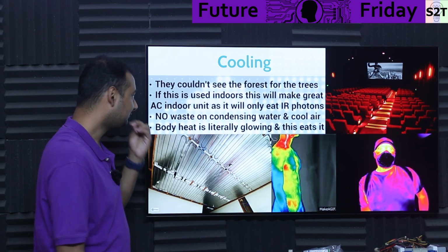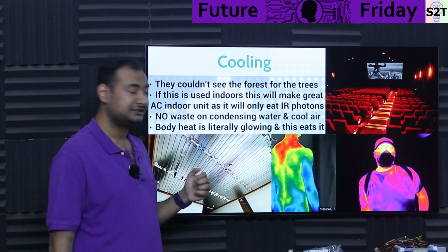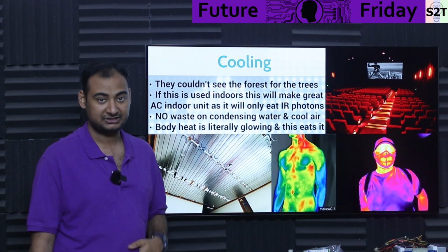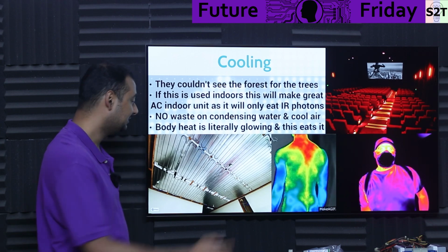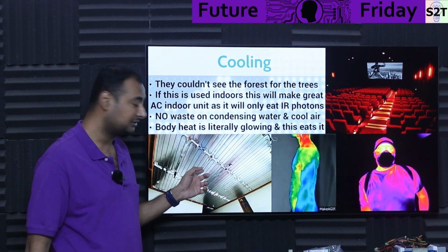So how can we solve this? Well, what do you have? You have a panel, a coating that can eat photons and not let them get out, especially infrared thermal photons. So radiative cooling is becoming a thing right now. People are trying this, and why do people want to go with this?